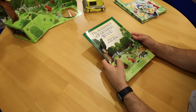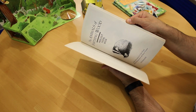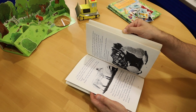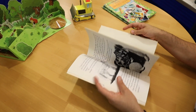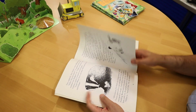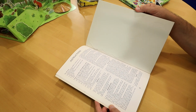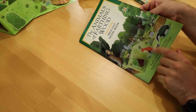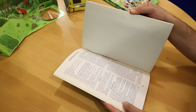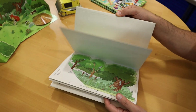Here we have a press-out model book, quite a substantial book here in terms of, first it starts off with the story of why the animals had to leave White Deer Park due to human destruction of the forest. And then it has instructions, 2 pages of detailed instructions how to construct this model here, which I have to say took me a whole day to do. So I'm not sure how long it would have taken a young child to do. But then again, I'm not the best at making models.